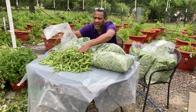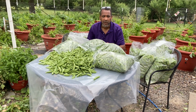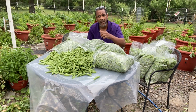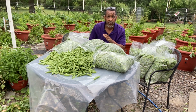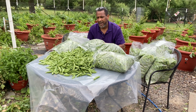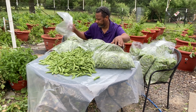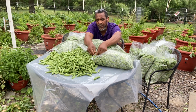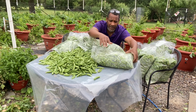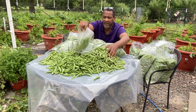And I just wanted to show you how much food we actually grow. We took seeds and dropped them in all these planters. 50 seeds in my Torpedopot self-growing planter. And what we do is we let them grow. And they grew so much that we have about 15,000 pods that we have to pick.